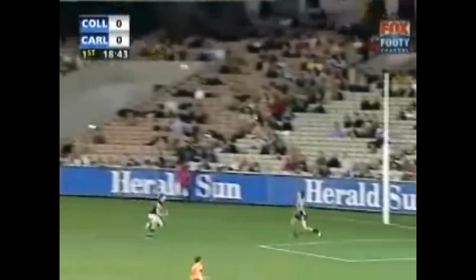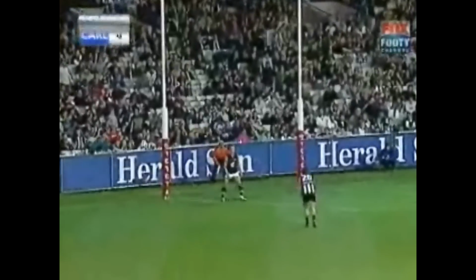The thumping left foot kick is to the square, and Tarrant's got it. Free player has Chris Tarrant, so opposition defenders set up for that. From point blank range, first goal to the Magpies through Chris Tarrant.